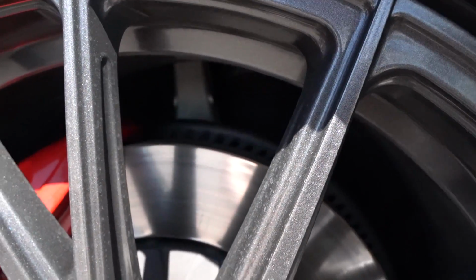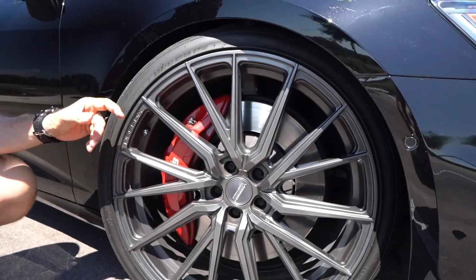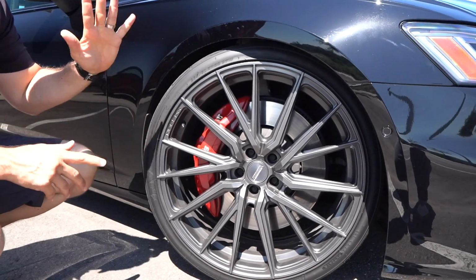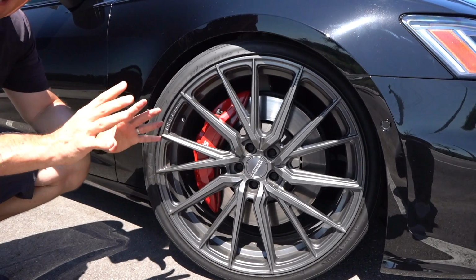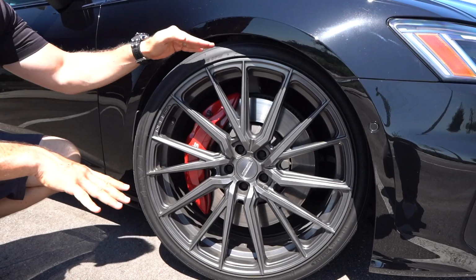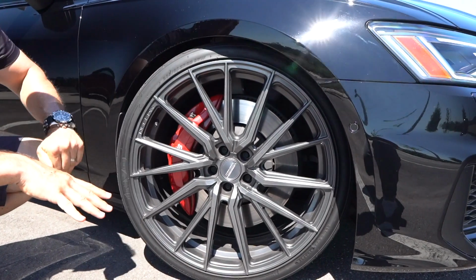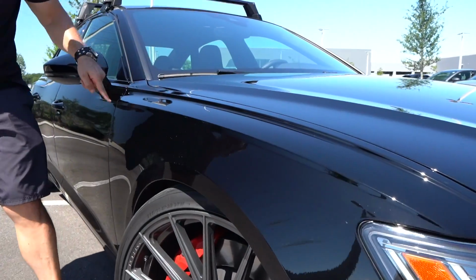Now, if you're wondering what's the size of this setup, you're looking at 265 on the width and a very rubber band thin 30 series sidewall. Pops nicely. Now this car, remember, has air ride suspension. Chris decided to add some lowering links to give us that perfect wheel fender gap. So clean. Now as we go down the fender, you can see the nice, strong, prominent lines.